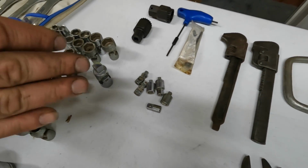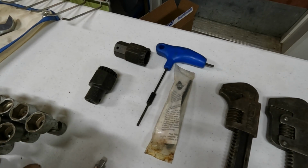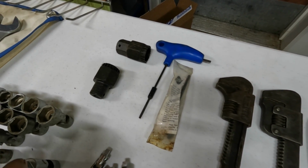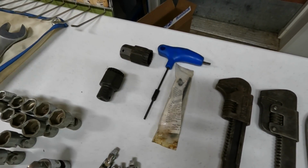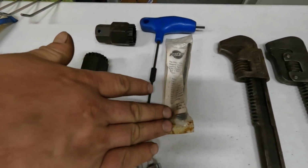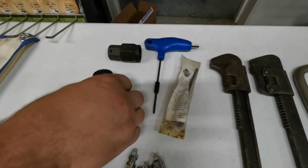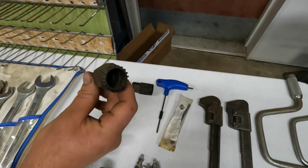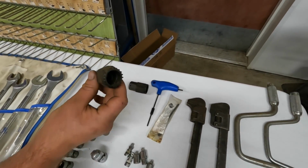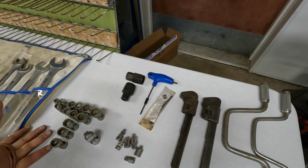But those are USA made Proto. Nick found some Park Tool stuff over here. I'm not very familiar with bicycle tools. This is obviously a hex key with a nice handle, and there's another, maybe a different size, in that pack there. And then these, I believe, are for taking the rear cassette off of a bike, like the rear hub. So those are different cassette tools, I think.